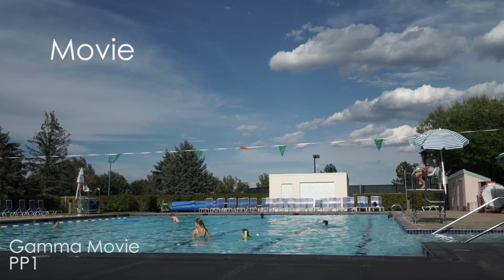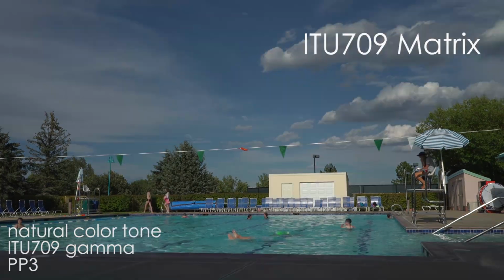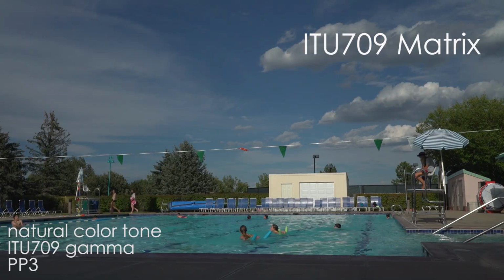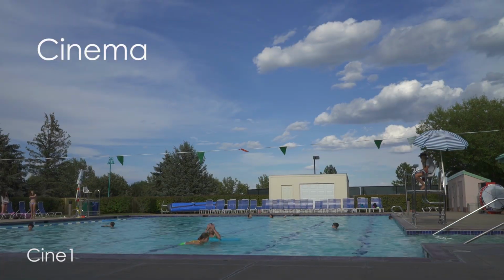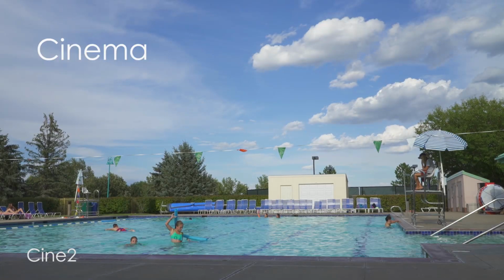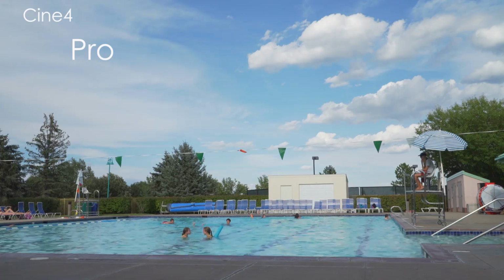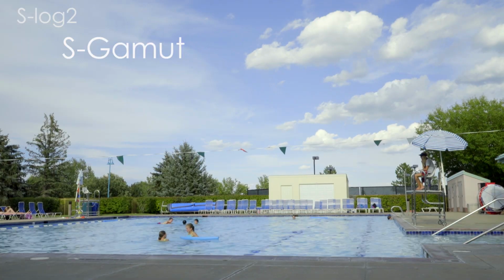All right, next up I want to show you a lot of different color profiles, color gamuts. Here's movie. Here's still in picture profile 2. Here's matrix and PP3. Here's cinema with Cine1. Now here's Cine with Cine2. And there's Cine with Cine3. And here's Cine4 with Pro. And here's S-Log2 with S-Gamut.